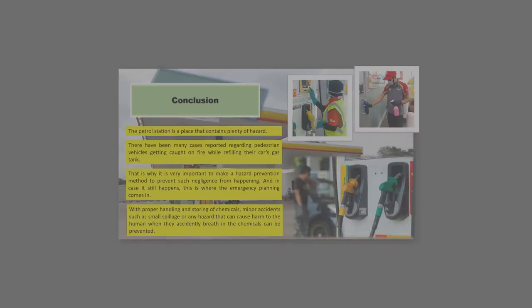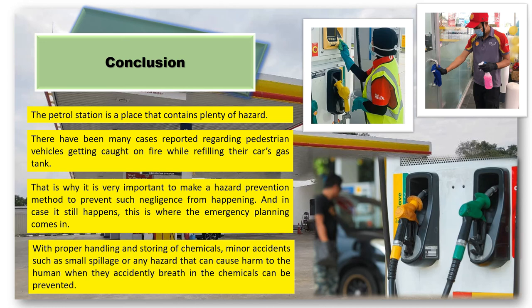As a conclusion, the petrol station is a place that contains plenty of hazards. From the refill station to its underground tank, it is filled with flammable gas that can catch flame and or explode. There have been many cases reported regarding pedestrian vehicles catching fire while refilling their car's gas tank. Not just that, there have also been cases where the refill station itself caught fire while refilling their reservoir tank gas, and the main culprit is human negligence.